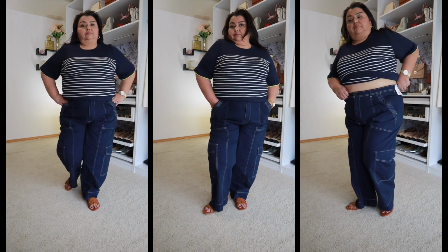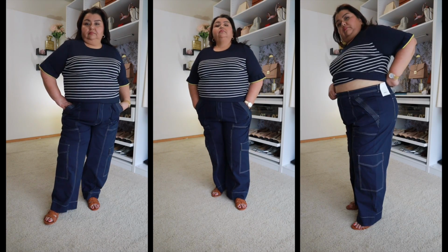The fit is great. I can't complain about the fit. I can't complain about the fabric. It's actually quite good. These are a great pair of pants for the summer.